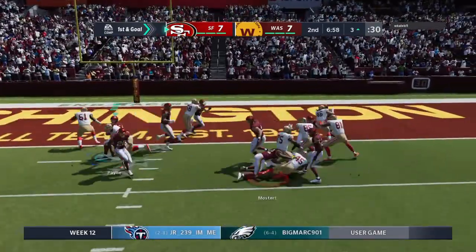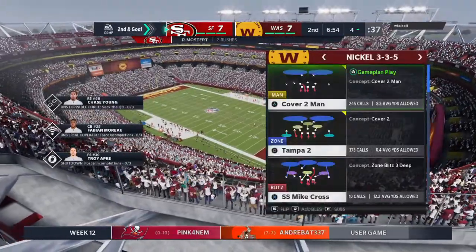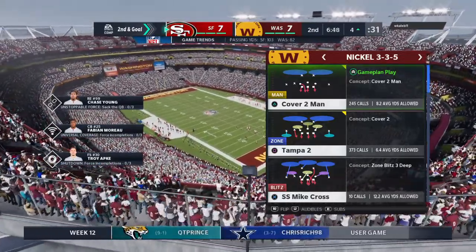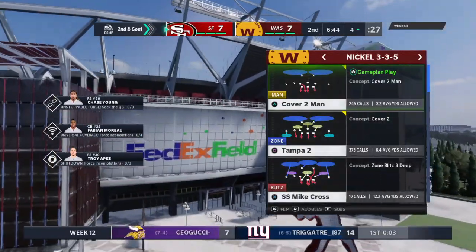They'll run with Mostert. And he's maybe going to get this back to the 4, but that's about all. No gain on the play that time, and it sets up 2nd and goal at the 4-yard line.